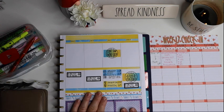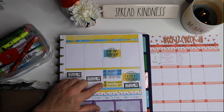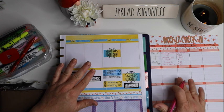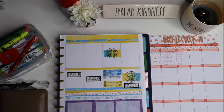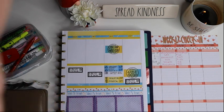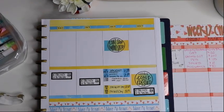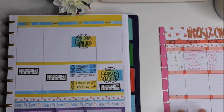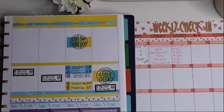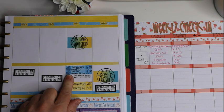Okay, so let's go through and track our expenses. Again, anything in yellow that you see here is a sinking fund, and we are not tracking that on this check-in. We're just doing these blue stickers. And I am going to zoom you guys in so that you can see those amounts a little bit more clearly. And I will scoot over just a hair so that I can also bring this sheet over. Now, we're going to start with the grocery.